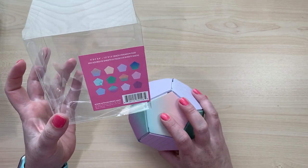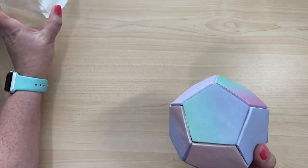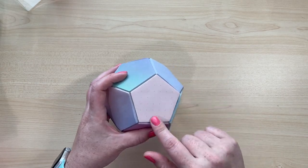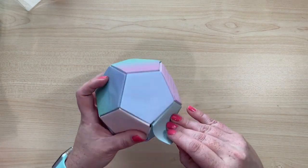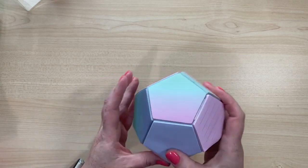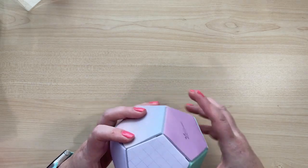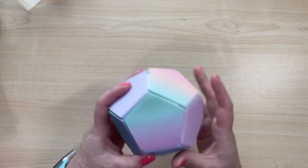300 adhesive sheets. So there are 12 pads with 25 sheets each. We have these dot grid ones. We have some lined ones. We have some, you know, these nice pale colors here. We have these gradient ones. There's a graph section here. Like, this is just super cute.